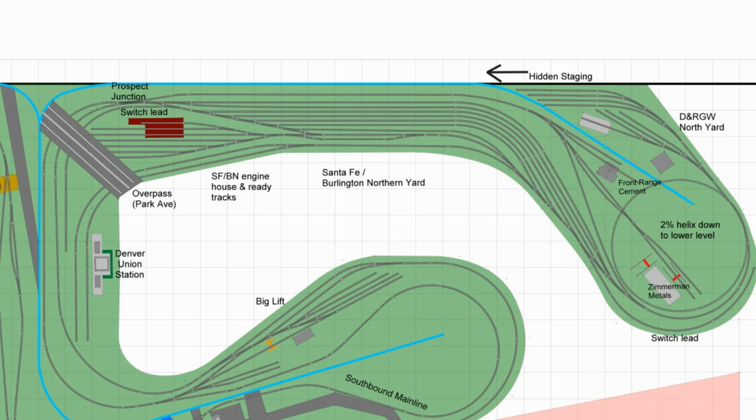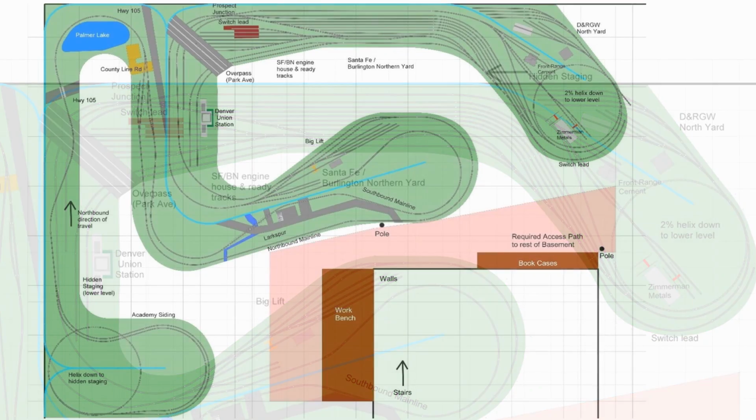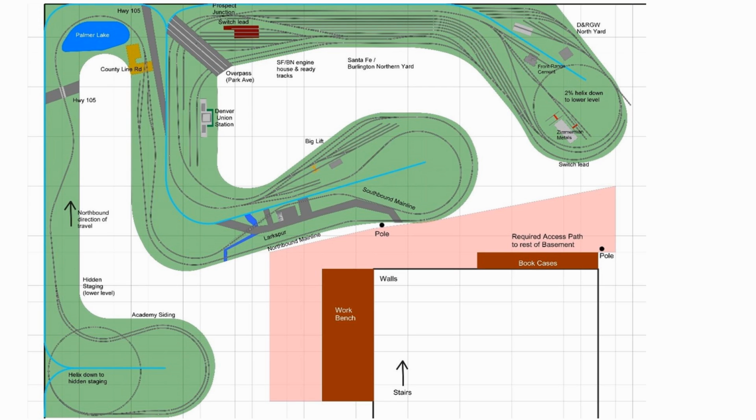And so that'll allow that yard to be used as both hidden staging as well as the Rio Grande yard. And so your Rio Grande engines can come off the ready tracks, couple to their train, and then take it south over the joint line without having to have a completely separate yard for the Rio Grande yard.